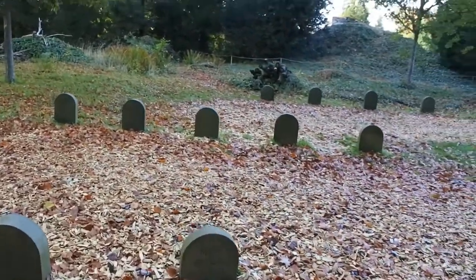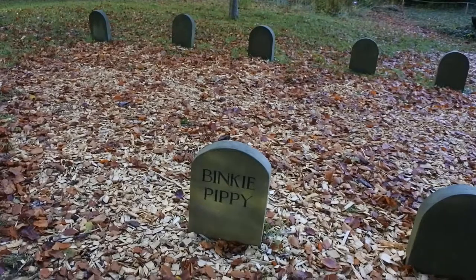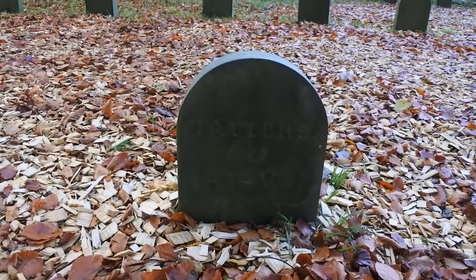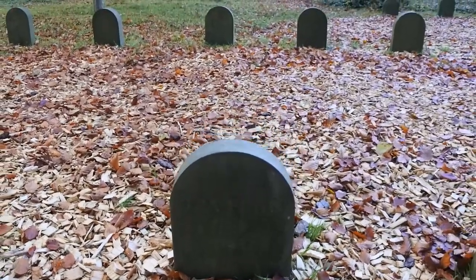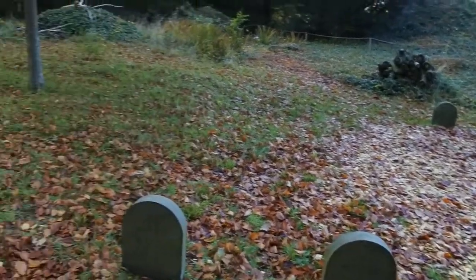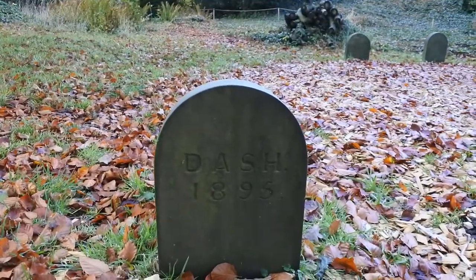So we've got Max. Blinky and Pippi. Sounds like they could be rabbits. What's this one? Don't know if you can see that on camera, but it says Tatters from 1919, 17 year old. Going back all the years along here. So we've got Dash from 1895. So we'll continue now on our spooky trail around Brodsworth Hall.